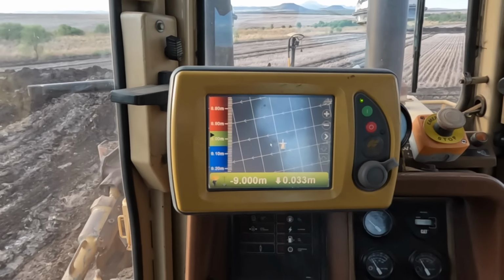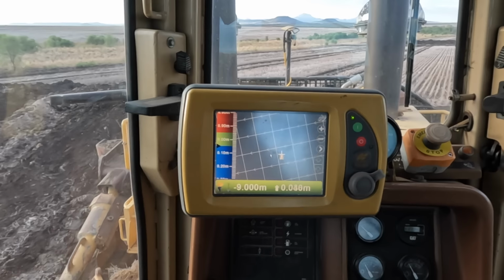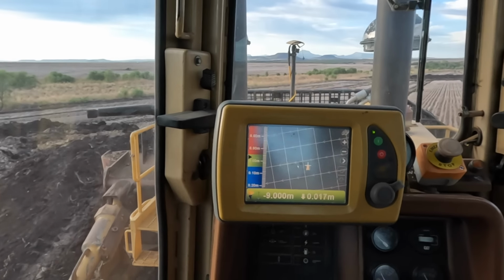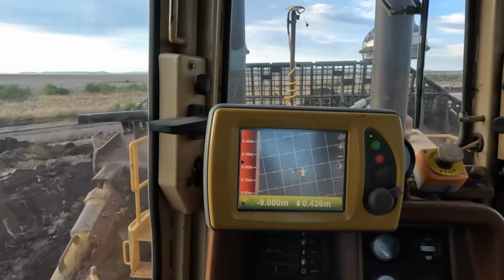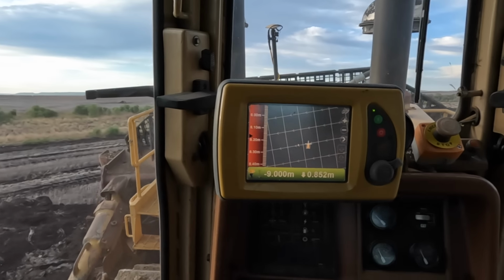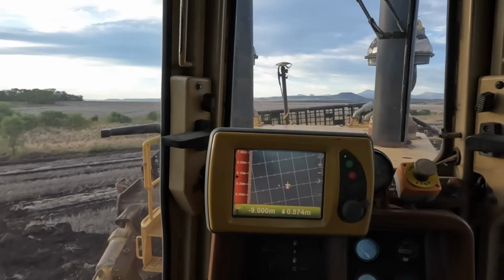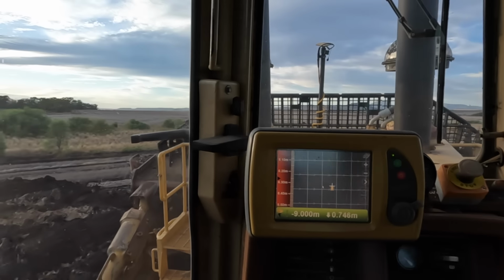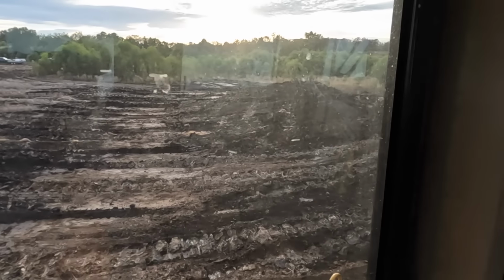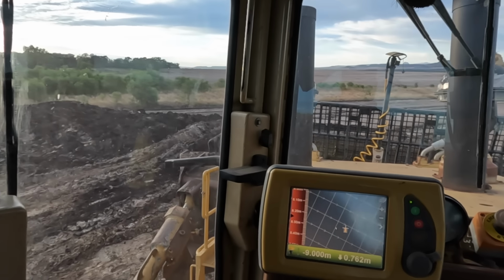Into our hide here. Green is good. So with this one, I come down flat on the floor, I feel the back end go level, and then I go for about another metre, and that gives me about 7 metres in the floor that's flat. 7 or 8 metres. Obviously once it's dressed off it looks a bit nicer.